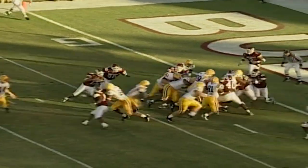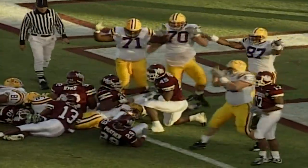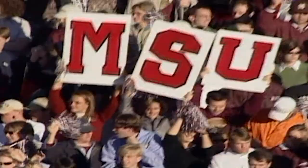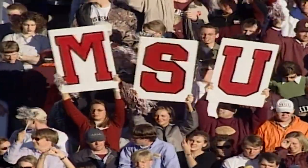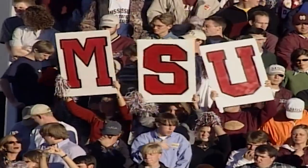And Booty gives it to Mealy again. And Rondell off the right side finds the end zone. Mealy crashes it through. In the second period, LSU leads 10-0. And Mississippi State is trying to find some way to get on the scoreboard.